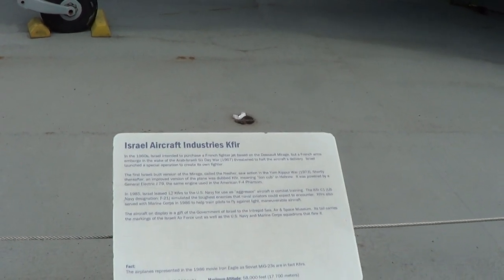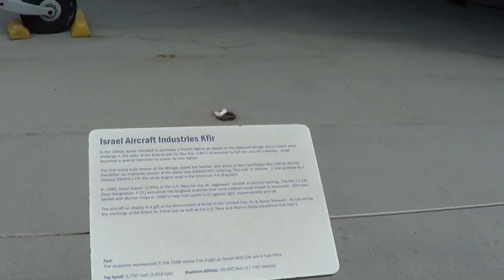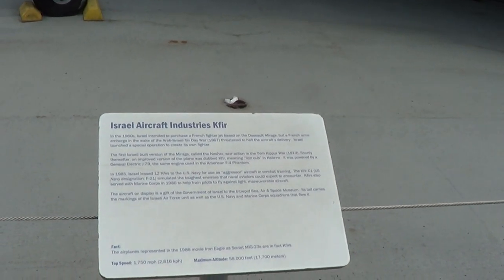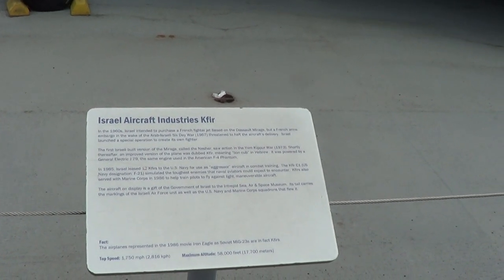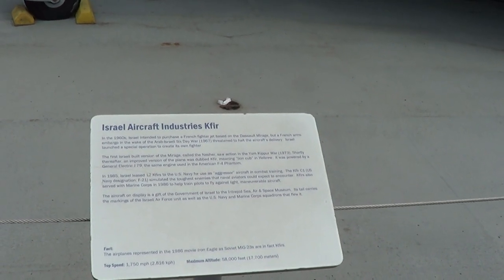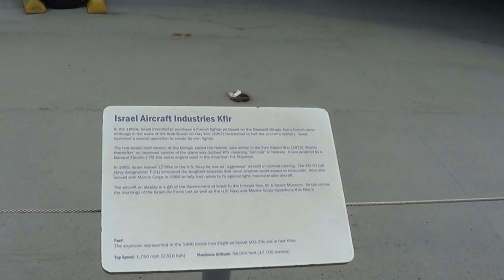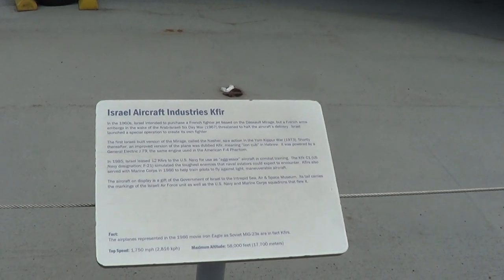The first Israeli-built version of the Mirage, called the Nesher, saw action in the Yom Kippur War, 1973. Shortly thereafter, an improved version of the plane was dubbed Kfir, meaning lion cub in Hebrew. It was powered by a General Electric J-79, the same engine used in the American F-4 Phantom.